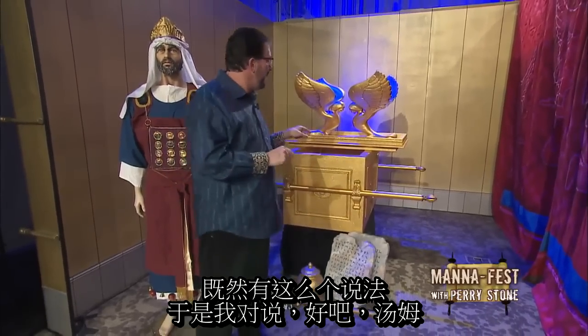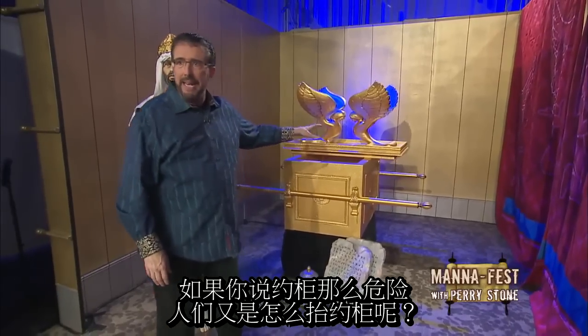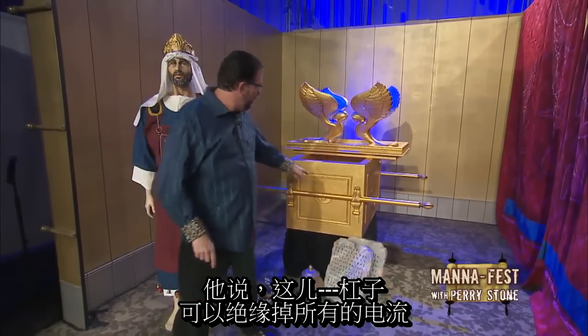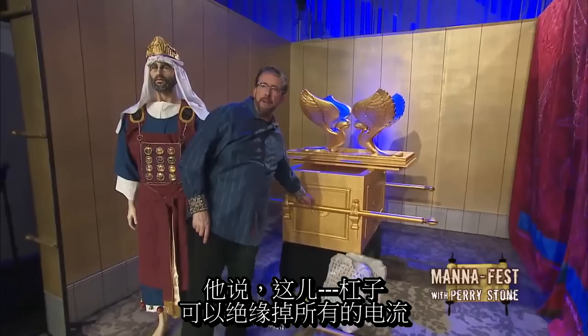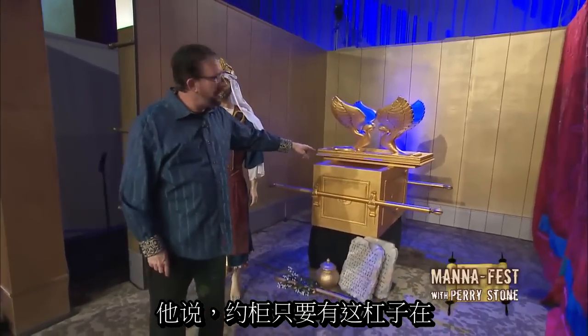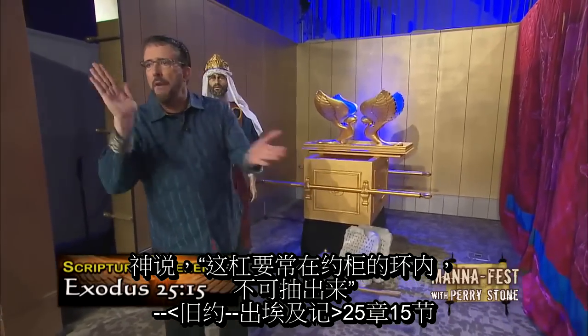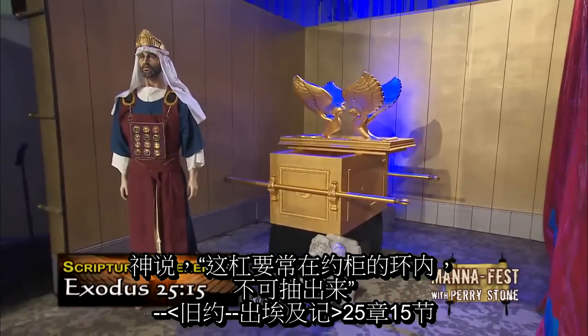But he was saying to me, I said, okay, now Tom, if you're telling me that that box is that dangerous, how'd they carry it? He said, right here, the staves, it grounds out everything. He said, as long as you keep the staves inside the ark, and God said about the ark, the staves in the ark shall never be removed.